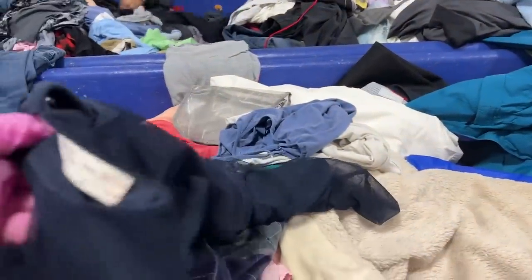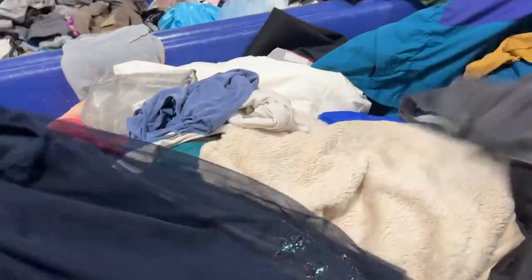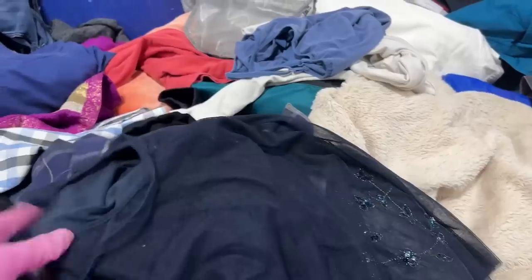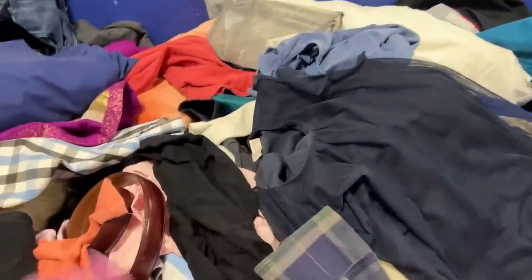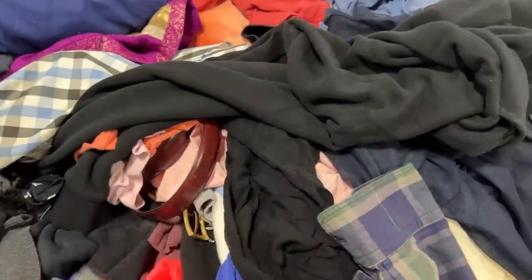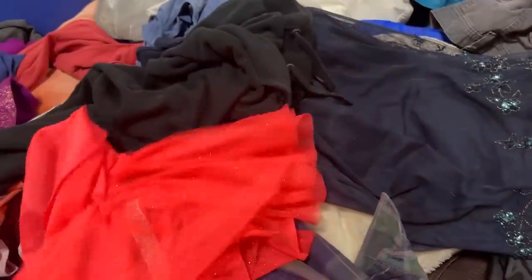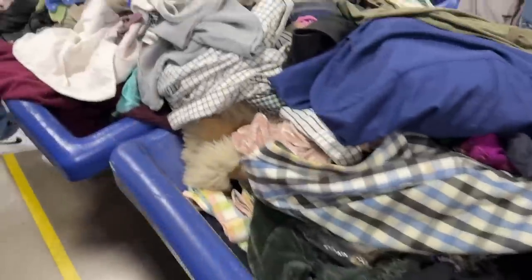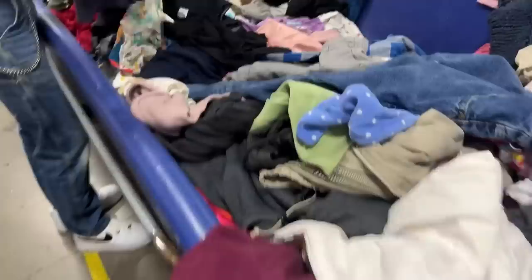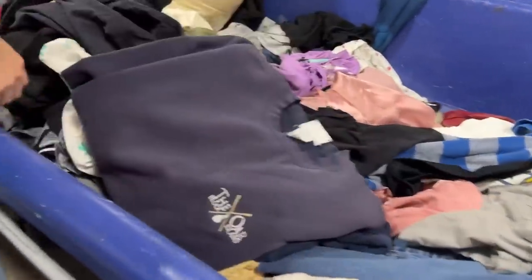What's this? 13-14 Zara girls? Oh. I feel like I should start shopping for Eliza early. 13-14, that's a really cute dress. This is what it was? Probably was. This is super bright. A 3T. Super cute. Just cruising by. That's all.